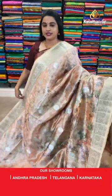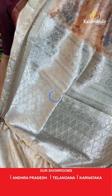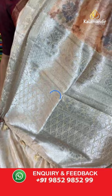Wow, beige cream and light orange color. All over body we have floral motifs and floral jal. And the border self color with the floral view and the pallu. Self color pallu with the floral brocade.